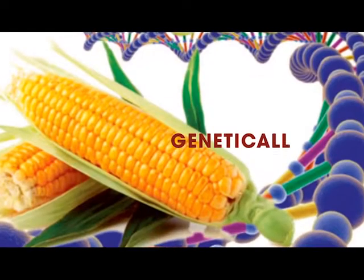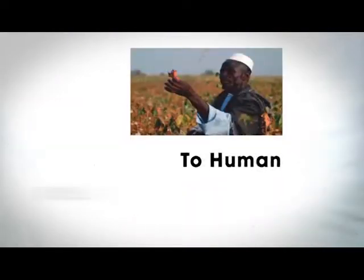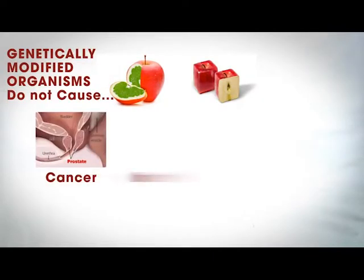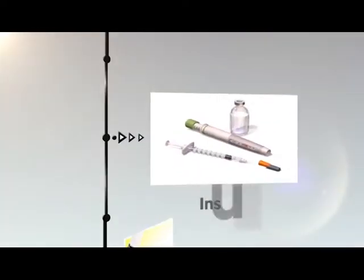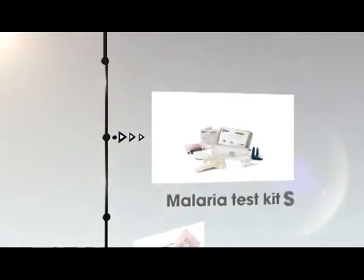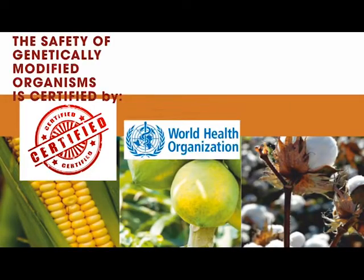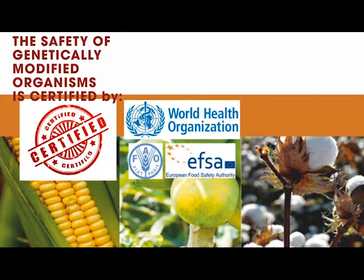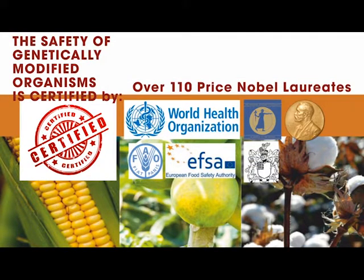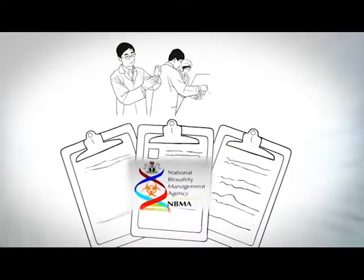Did you know that genetically modified organisms, GMOs, are safe and do not pose any risk, hazard, or danger to human, animal, and the environment? Neither do they cause cancer, infertility, sterility, tumor, or any adversity. There is safe use of GMO drugs like insulin, vaccine, rapid diagnostic test kits for malaria, HIV, hepatitis, and so on. The safety of GMOs is certified by the World Health Organization, WHO, Food and Agricultural Organization, FAO, European Food Safety Authority, EFSA, the National Academies of Science globally, the Royal Society, UK, and over 110 Nobel Prize laureates. GMOs are safe, effective, and certified by NBMA in Nigeria.